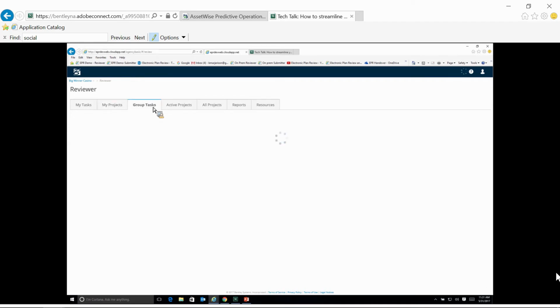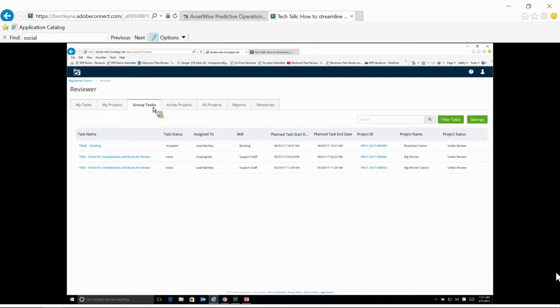The group tasks lists all the tasks for my group. I'm in the building group. If you're in engineering, you see all the stuff for engineering. So you'll see there are some tasks here that are not assigned to me. They're assigned to somebody else. I'm building. They're assigned to the support staff, but they're still in my same group.